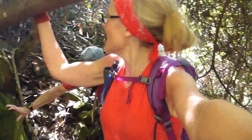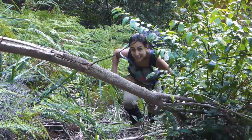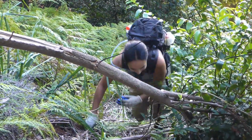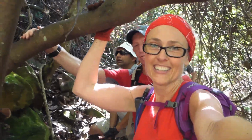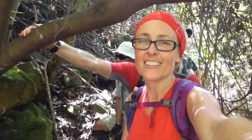It's been an interesting morning here on Lindeman Pass. The track is no longer maintained, but for good reason I'm sure, probably funding, and it means that the track comes and goes, and we've been crawling on our hands and knees and sliding down things. Woo! Grabbing a hold of things as we go, and it's lots of fun, isn't it? Oh, yes. Are we having fun yet? Oh, yes, we are.